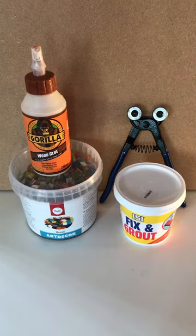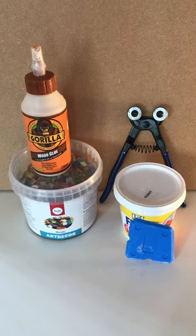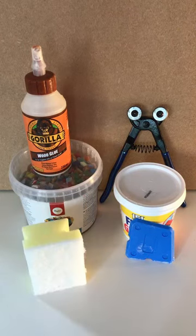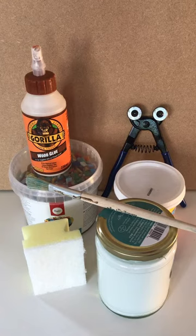Unsanded grout. I'm using a white grout that is typically used for bathroom tiles. A grout spatula. This will be used to spread the grout between the tiles. A kitchen sponge. This is used to remove any stray grout from the tile faces. White paint and a paintbrush. I'm going to paint the background of my mosaic, but you could equally choose to tile yours. I'm using a mineral-based low VOC paint.